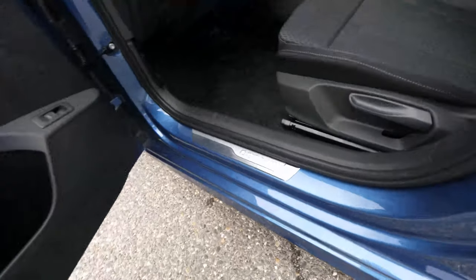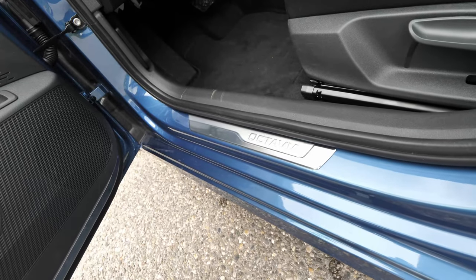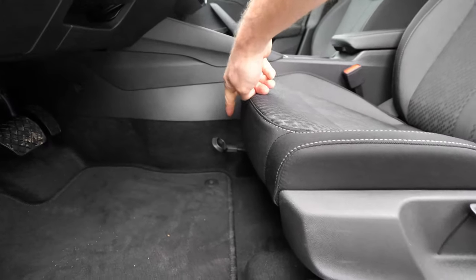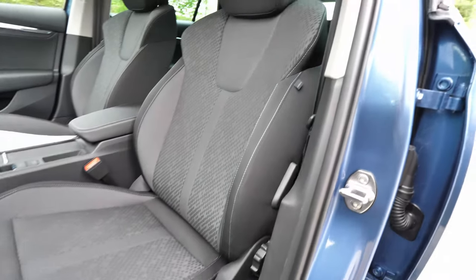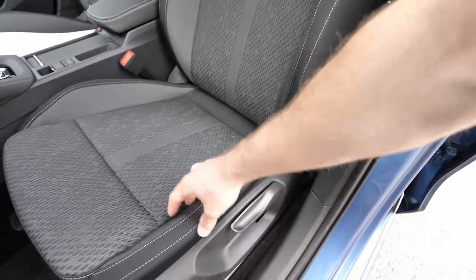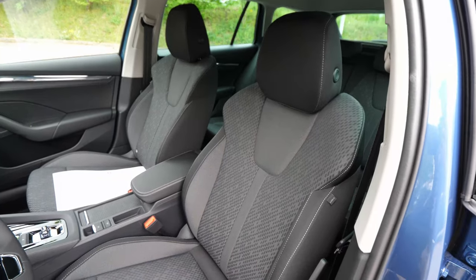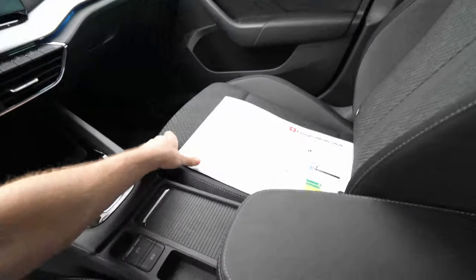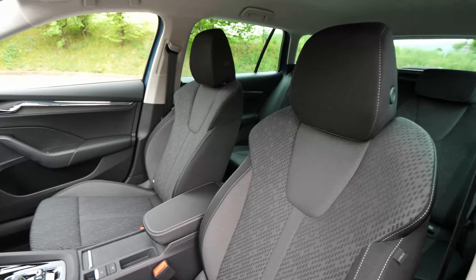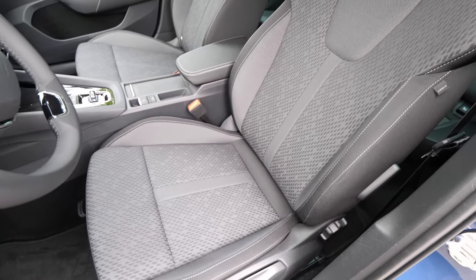So in the interior, Octavia logo right here, pretty nice. Then we have manual adjustable seats on this model right here. You can see they're very simple, you can adjust them, but the design is super nice. They are big enough, and they have this side support, and they are soft. I drive the car and you don't feel any pain. The seats are fantastic. Let me throw this down there because you cannot see the seat so well. So now you can see it better. All right, pretty nice. I love the seats, great quality.